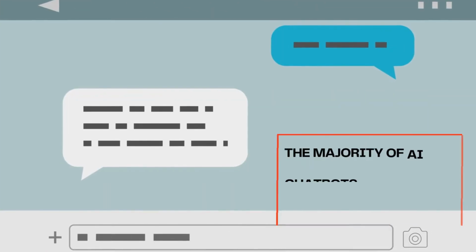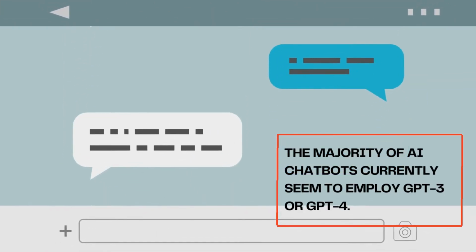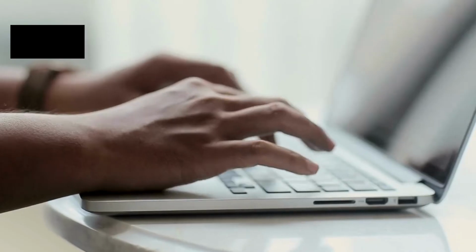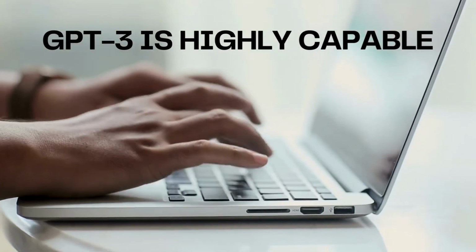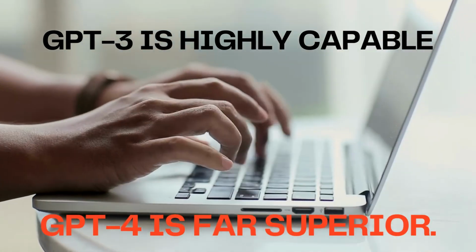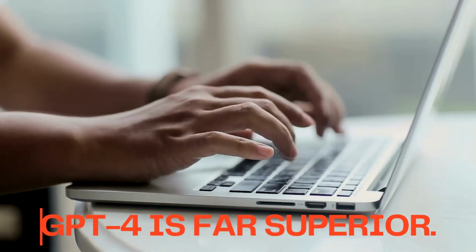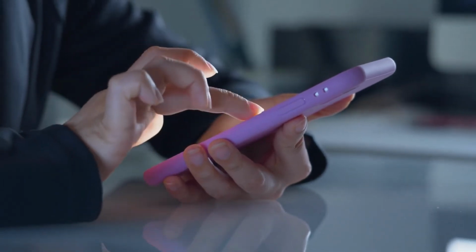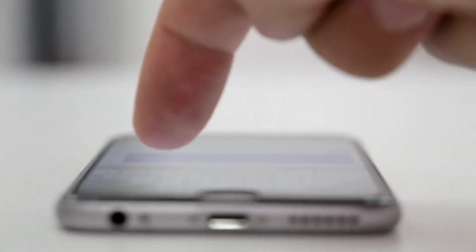The majority of AI chatbots currently seem to employ GPT-3 or GPT-4. GPT-3 is highly capable, but GPT-4 is far superior. The latter is trained on a larger dataset, is better at comprehending longer prompts, and has higher contextual comprehension.